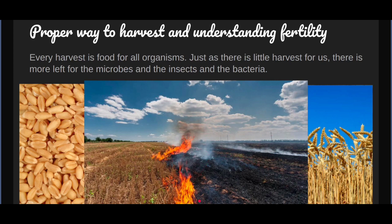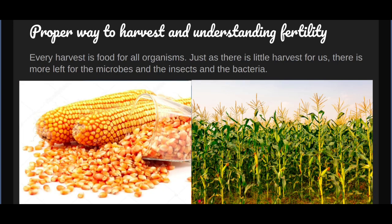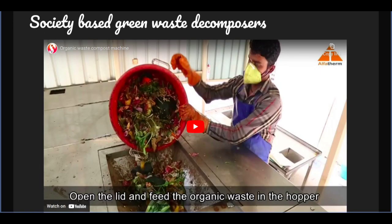So we need to understand how we contribute to the environment, or at least understand what the food is made for. Food is for everyone, including the bacteria and the insects and the viruses. This is a society-based green waste decomposer. We were talking about how every food is managed and created for by nature. This is imitating what a cow's stomach does in an electronic form, and you can use it in your society or community where you have more than 10 to 50 houses. They can buy this sort of equipment. Let's see what it does. It's self-explanatory. Let's just see what it does.